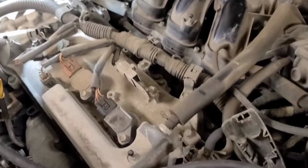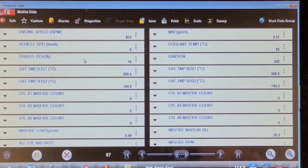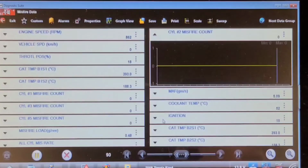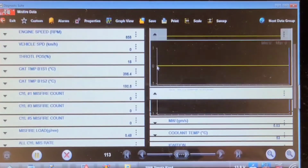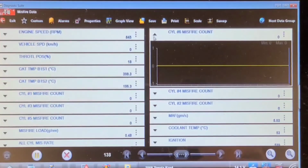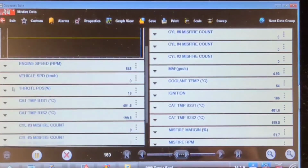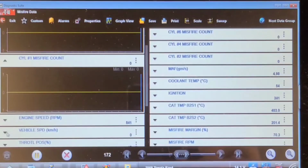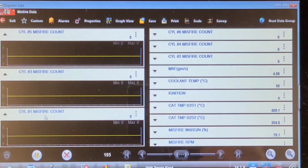Let's see if it's still got misfire counters. Well, that's weird. After unplugging number 2 coil, the misfire has gone away. Oh boy. It's not counting any misfires on number 2 or 4 now. There's number 2 cylinder, number 4 cylinder. Number 6. At the top of the page now, 1, 3, and 5. No misfires.